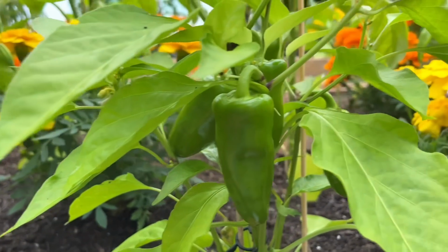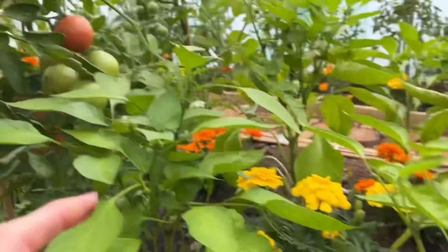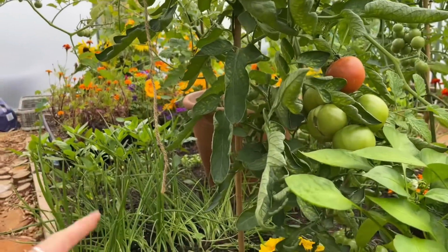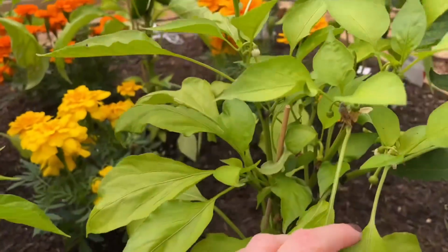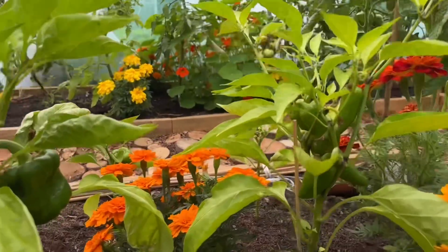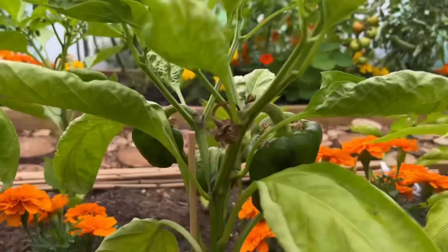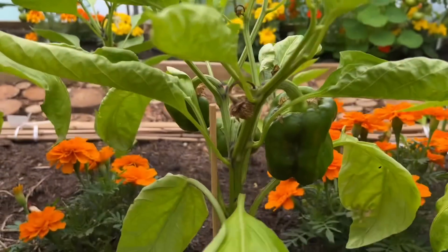And we have more chilies in the middle bed. It's just a bit of a mixture in this bit, to be honest. Chilies, peppers, tomatoes, a few herbs, spring onions, flowers and things. Just a bit of a mismatch, but everything seems to be doing pretty nicely. Got some chilies on there and some quite decent sized bell peppers forming there.